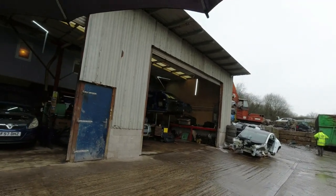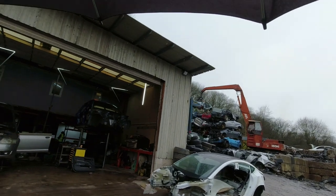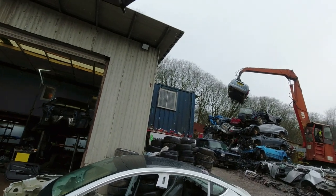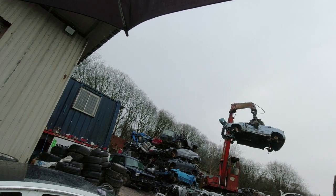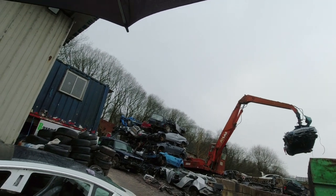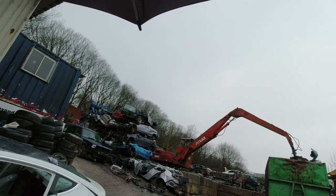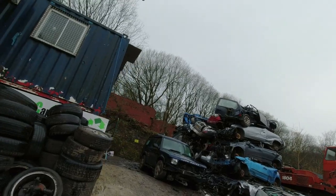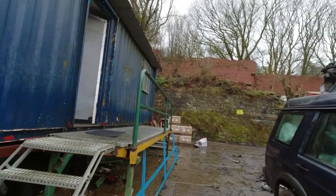Let's go and have a look up the back where the really interesting stuff is. Oh, he's long reach on the old Atlas there. That's another Atlas crane. This one also looks fairly old. There's a flying Ford Focus about to get squished. Engine already removed. I think they're just doing the old-fashioned way here and taking the engines out manually by hand. And that one's going into the baler. That's a Mark I Focus. Oh, I'm going to run past while he's doing that because I can't bear to see that Vitara get chucked in there. I'm going to see what's up this way.